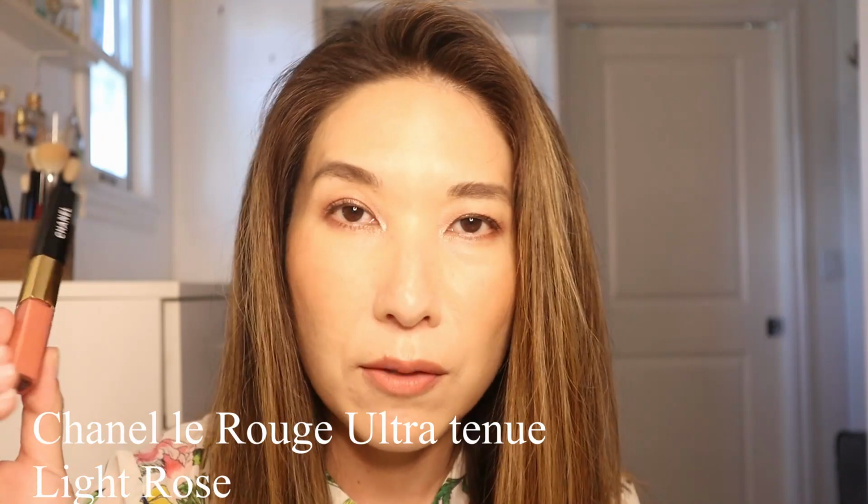Okay, I brought the Natasha Denona lip liner in Ilona, and the Chanel Ultra Tenue Lip Duo in light rose, because this is just a very, very easy color to wear. It goes with everything. It's not dark, but it's not too nude. It's just a really nice neutral color for me. It doesn't look very pink on me. I'm wearing it today with this. This makes it a little bit more of a cool tone lip color, and also these last really long, so I wanted something I didn't have to touch up during the day.